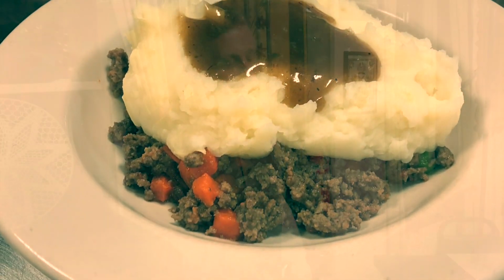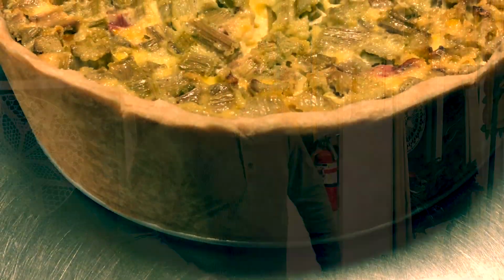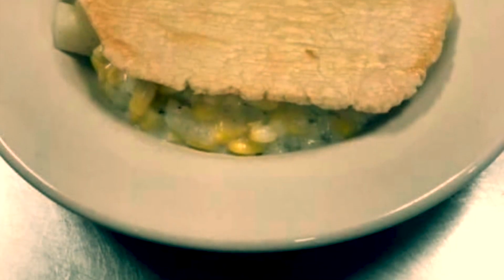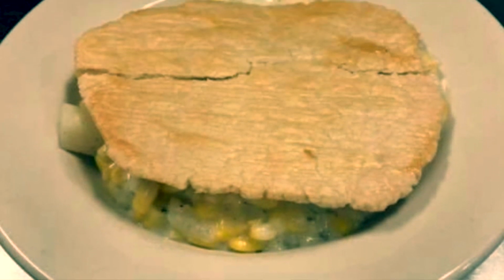I always say when it comes to Pennsylvania Dutch, it's what's good and hearty and not good for you. That's pretty much what Pennsylvania Dutch food is. You know, stick to your ribs, that kind of thing. If you're on a diet, our food is probably not what you want to eat, but it is good and yummy, and you don't eat that every day, so you're good to get away with it once in a while.